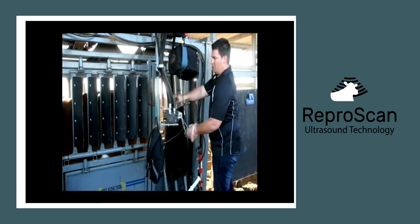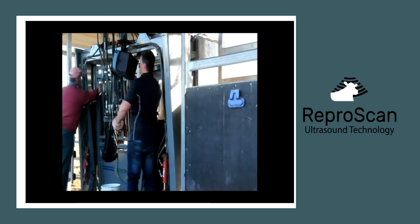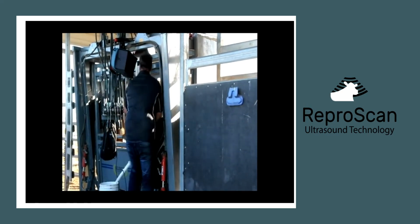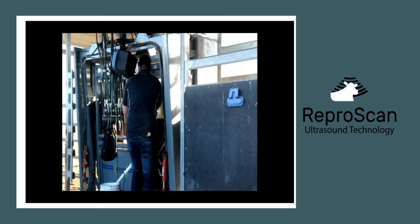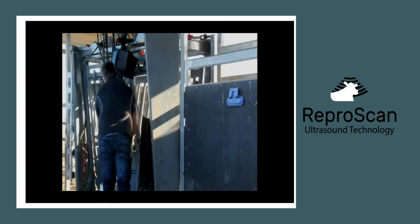ReproScan provides a visual display of the pregnancy rather than relying on feel as with manual palpation. Pregnant and empty cows can be identified as early as 4 weeks from joining. This method improves animal welfare, as this is far less invasive compared to manual palpation.